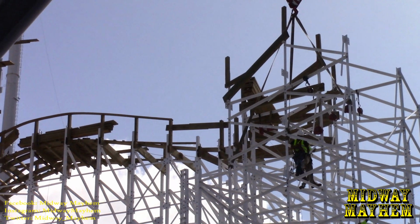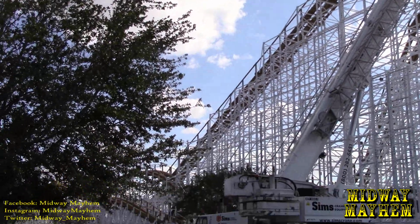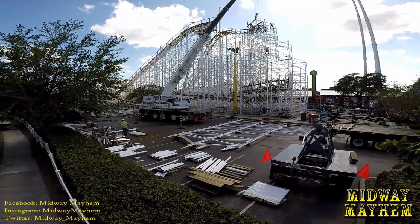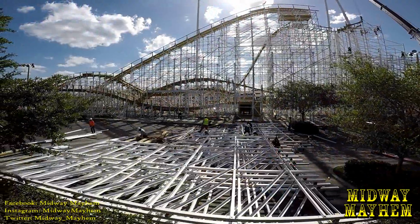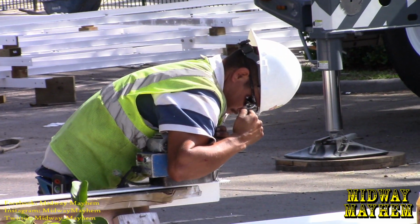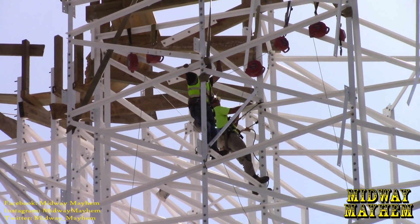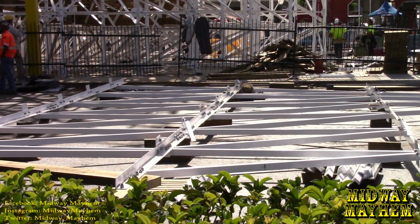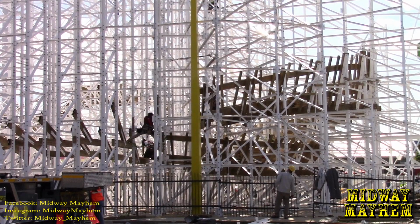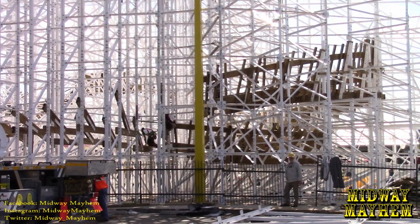We also have a bunch of wood up there for the laminate for the track itself, and then further on down this way, it's just a mess of workers putting new bents together to go in the air. More track and bents are in place right here for the 90-degree bank turn, and then also the turn right here, leading back towards the brake run. A lot of progress just in these areas right here.